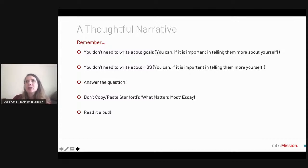And read it out loud. I think that's a good tip for yourself to realize whether you're being fluent in your descriptions, whether certain paragraphs are going on too long, whether you're tripping over your words. Can you speak more succinctly or clearly? Reading it out loud can often be very helpful.